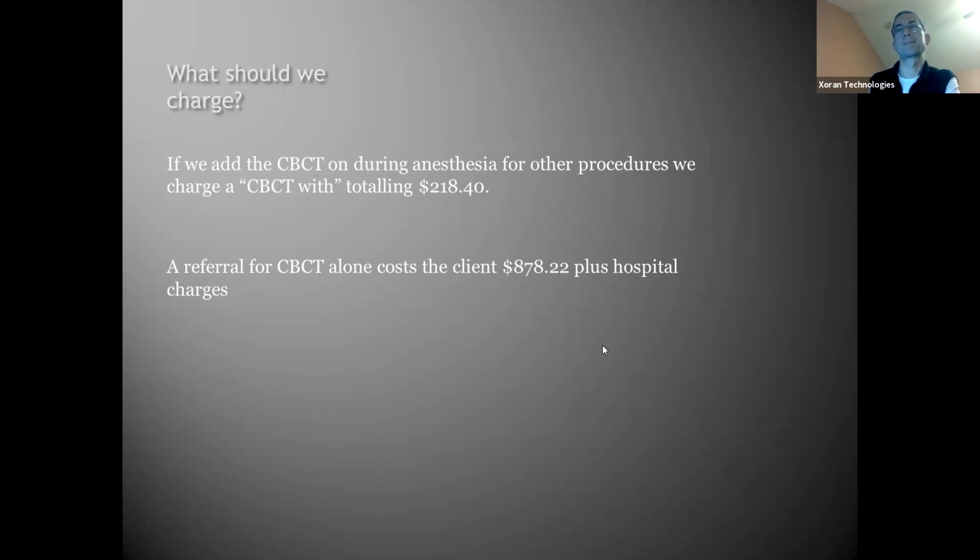Okay, so I do it before they're intubated. They'll have their pre-med, and we've got a catheter in them, and if they're not heavily sedated enough, we'll give them a little bit of Alfaxan. We pre-oxygenate them with oxygen, and then we just do their scan and then intubate them after that.